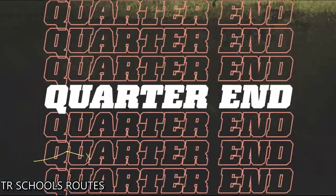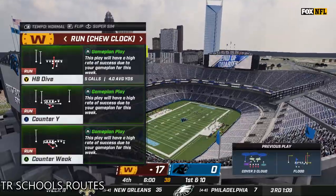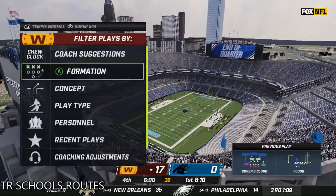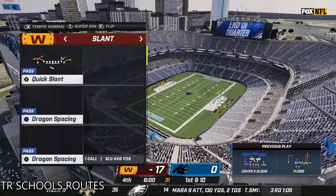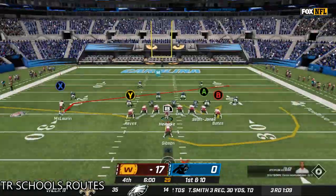But one of the ways that quarterbacks keep all the receivers alive in a play, never lock in on any one guy. Make sure you keep your eyes moving, scan the field, and here he finds the open guy for a nice pickup.